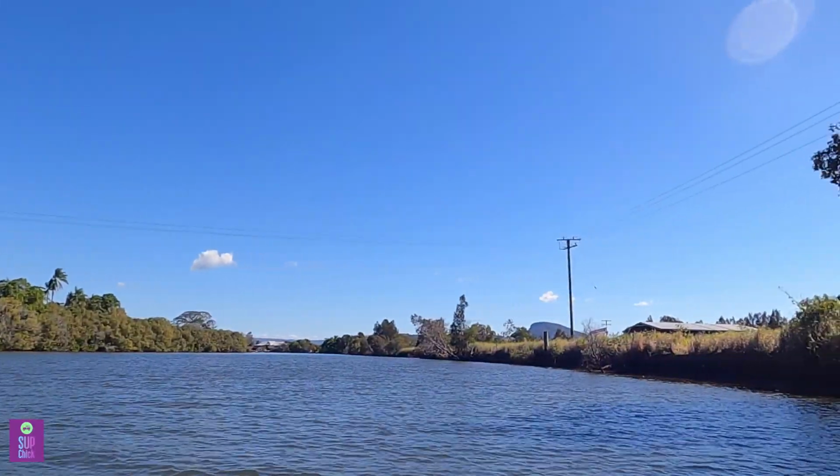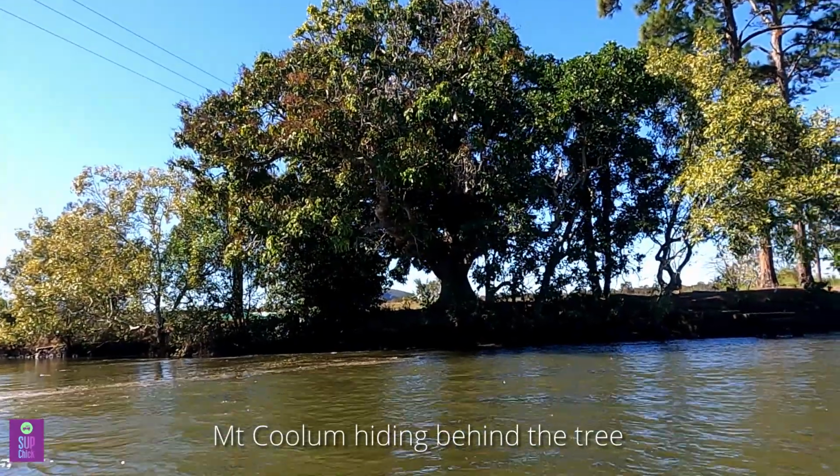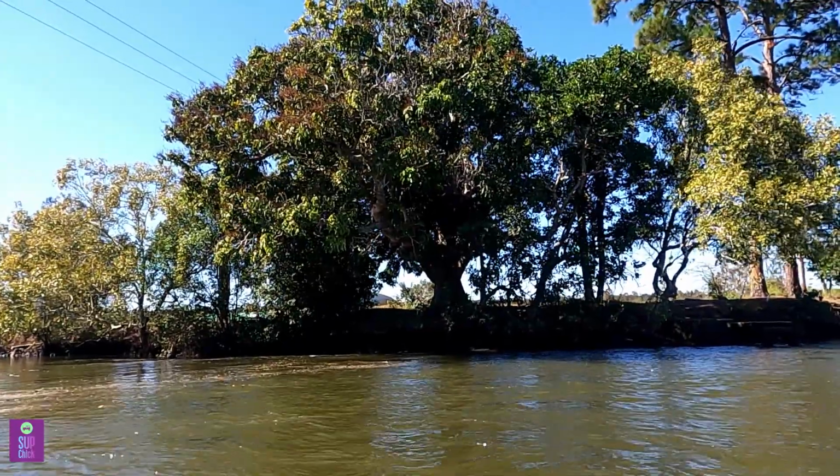Just arrived at Yandina Creek, so we're exactly behind Mount Ninderry now, and I guess also behind Mount Coolum. The next major landmark will be the Coolum River confluence, and we're going to turn there and go up the Coolum Creek, to the landing point there, and that'll be our lot for the day.